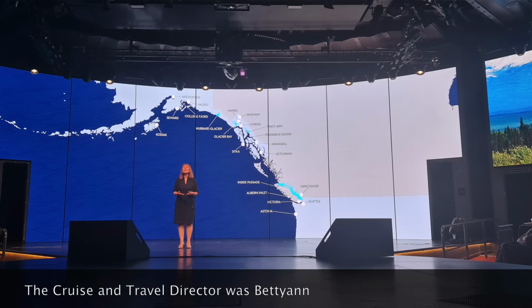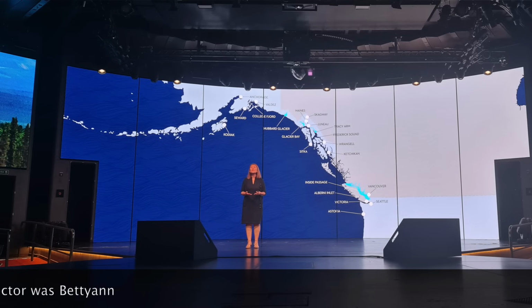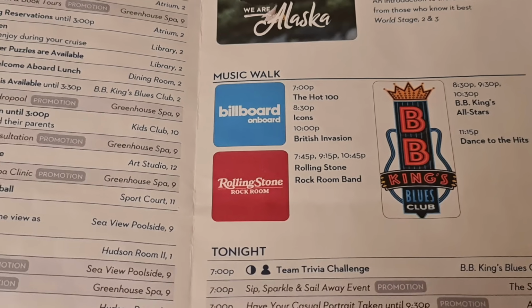So, just showcasing what we should expect for the week. That was great. Once we'd done that, we thought, oh right, we know from our previous cruise on the Nieuw Amsterdam that they have some excellent live music on Holland America, and we love live music. So the first place we headed to was the Billboard Onboard to watch the dueling pianos.